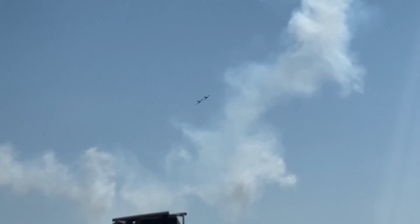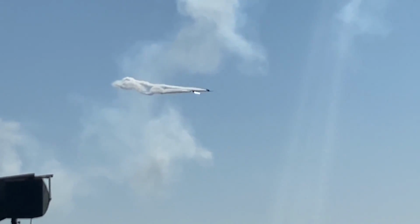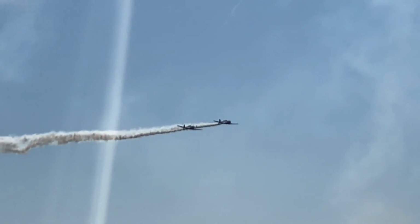Here the power and pitch change, as formation flying is a skilled art demanding discipline and trust. Discipline and trust are the keys. Formation is designed to allow a group of aircraft to operate in proximity to one another with a high degree of safety.